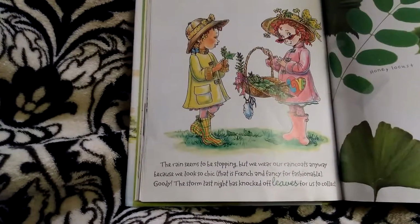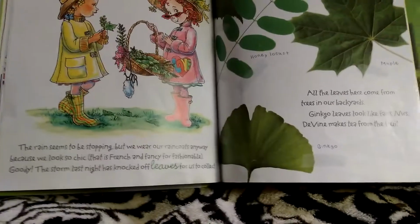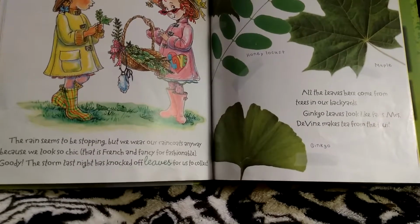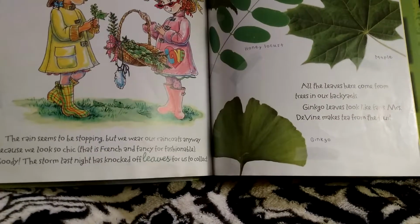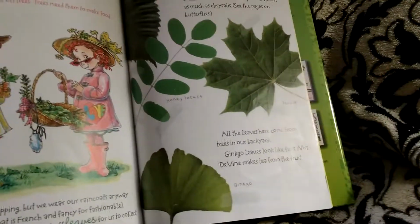Goody! The storm last night has knocked off leaves for us to collect. I am practically a leaf expert. Trees whose leaves fall off are called deciduous. I love that fancy word as much as chrysalis. See the page on butterflies. Elm, honey locust, maple, ginkgo.